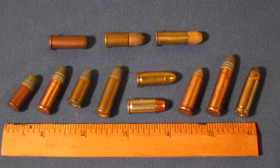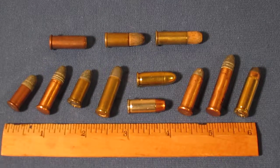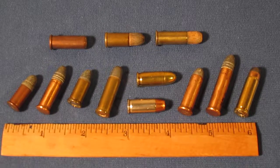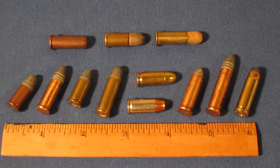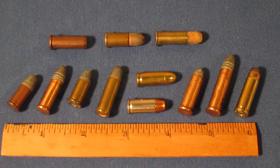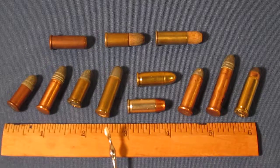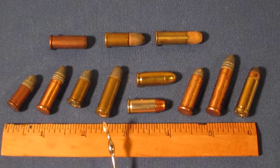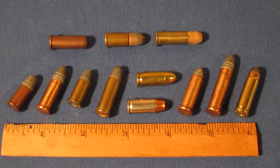Now, it was originally introduced as a rifle cartridge, and then a few years later there were some single-action revolvers designed for the .32-20. Okay. Then in 1896, Smith & Wesson improved on their .32 Smith & Wesson centerfire with the .32 Smith & Wesson Long. And this was just an elongated .32 Smith & Wesson. This cartridge is also identical to the .32 Colt New Police.